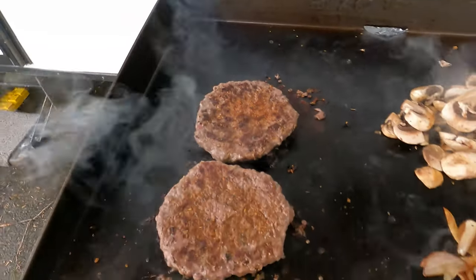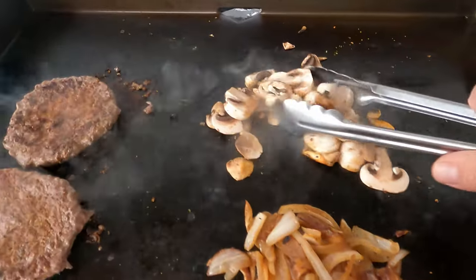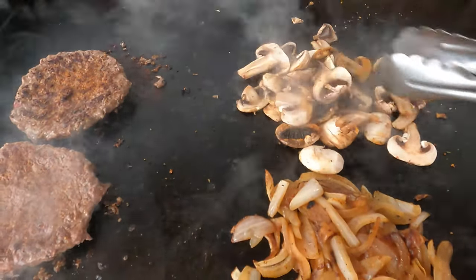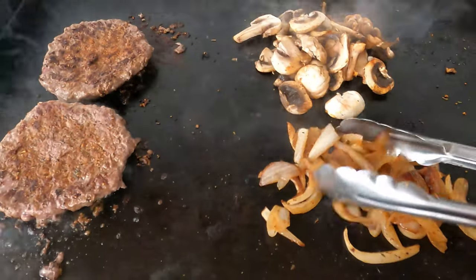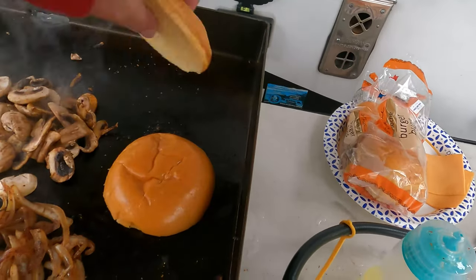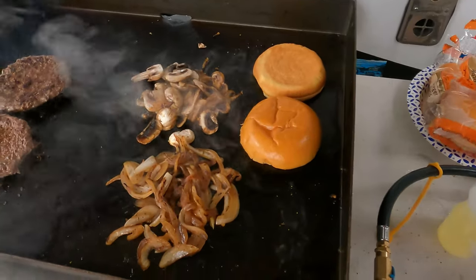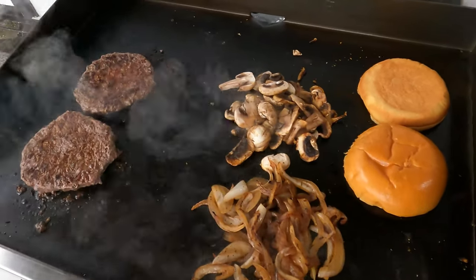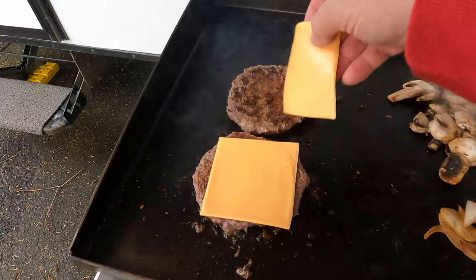This one's done. And now I'm gonna toss the mushrooms some more. They're looking good. Look at those. Yeah. They'll be done just in time. These onions are looking super. So I got my bun out, and I'm gonna put this on the flat grill here, get it toasted. These wouldn't be cheeseburgers without the cheese, right? So I'm gonna put the sliced American on there.